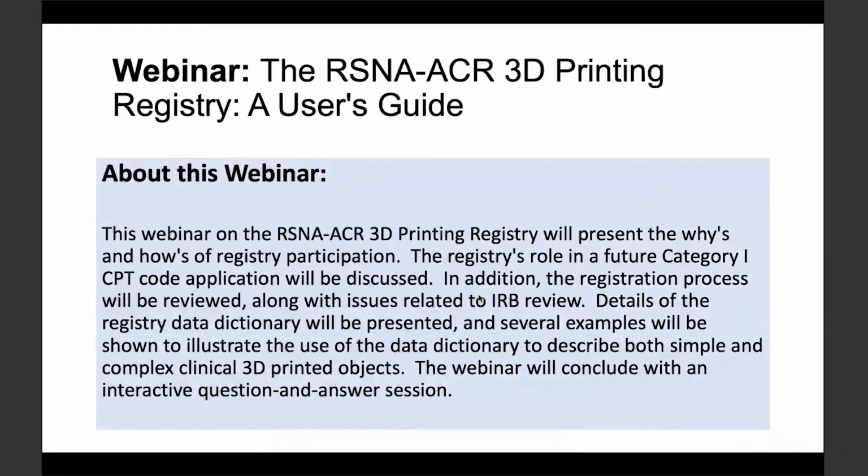Today's webinar on the RSNA-ACR 3D Printing Registry will present the whys and hows of registry participation and why participation will help to support future Category I CPT codes. The registration process will be reviewed along with issues related to the IRB, and then details of the registry data dictionary will be presented and several examples will be shown. We'll conclude with a question and answer session at the end.